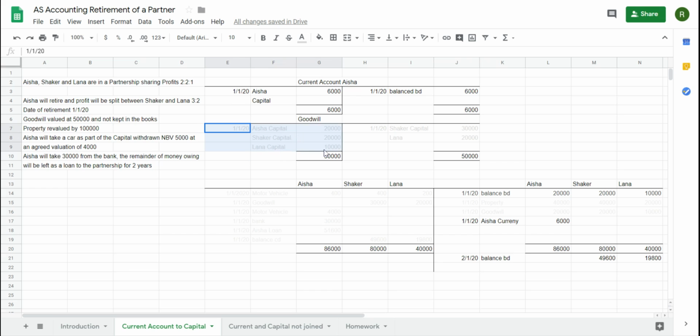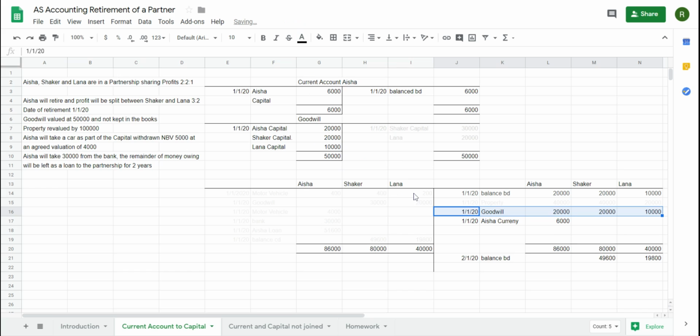Okay, so when we put the goodwill in, we need to make a debit entry of a total of 50,000 in the goodwill account, and it's going to be done on the old profit share ratio of 2 to 2 to 1. So I divide 50,000 by 5, and that gives me 10,000 as one profit share, and for Aisha and Shaka, that's 20,000. And because I've got a debit entry in the goodwill account, I need to put a credit entry into each of the partners' capital accounts. Just to make clear that these are capital accounts.